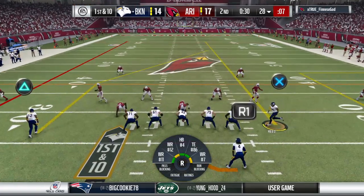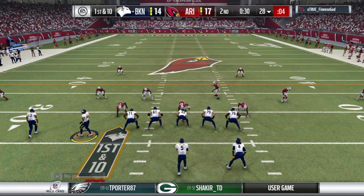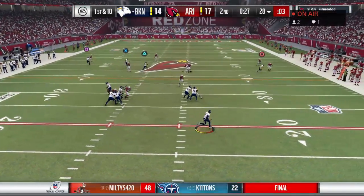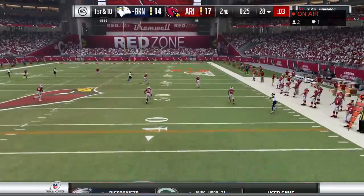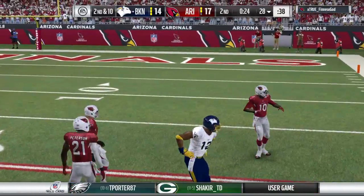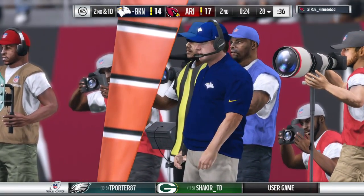In motion, the tight end Reed. They go play action here on first down. They'll roll him out right. On the run, he'll let this go deep right side. So they took a shot on first down but couldn't connect.